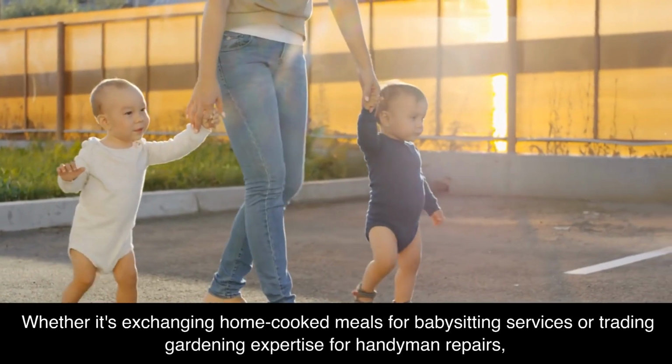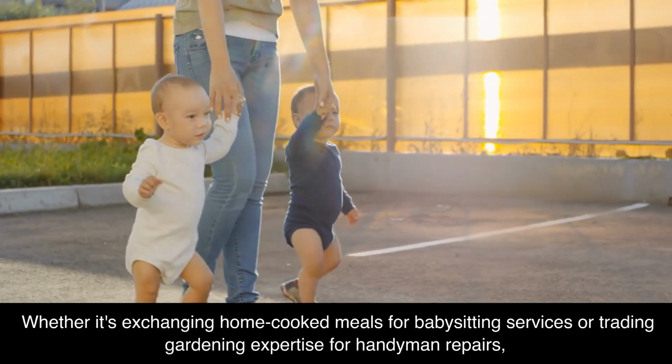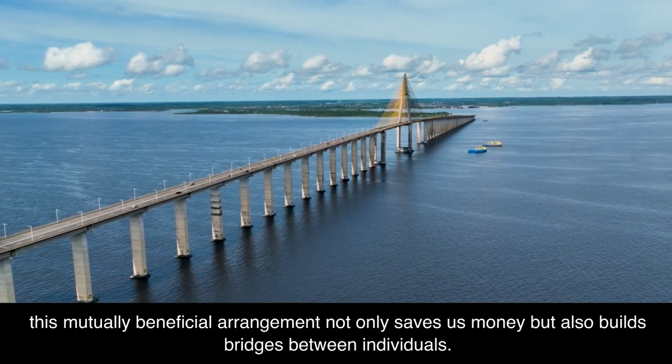Whether it's exchanging home-cooked meals for babysitting services or trading gardening expertise for handyman repairs, this mutually beneficial arrangement not only saves us money, but also builds bridges between individuals.